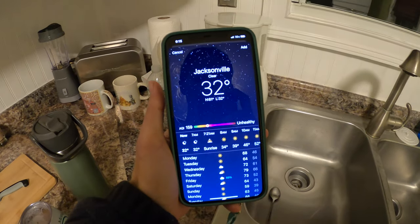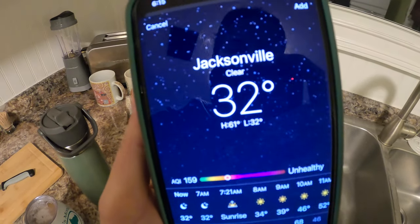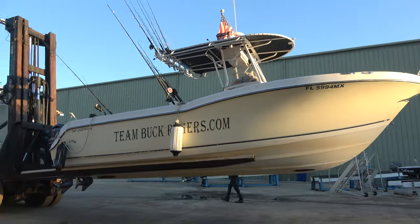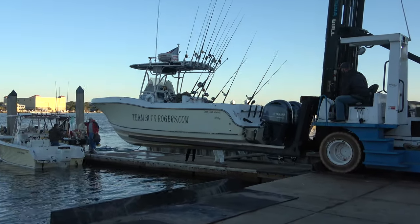There we go. What is going on, everyone? It's Kelly here, and right now I'm in Jacksonville, Florida. Well, Gabe and I woke up this morning and it was 32 degrees out. And if y'all know me, I'm a hardcore Floridian, so I am freezing. We picked the coldest day out of the year to go offshore fishing here in Jacksonville.